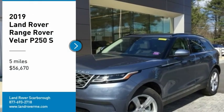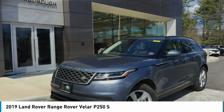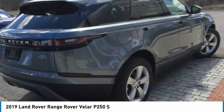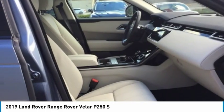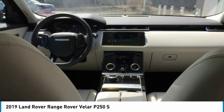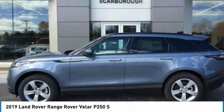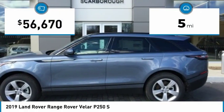Come test drive the 2019 Range Rover Velar. The Range Rover Velar is a perfect blend of design, technology, and performance. This glamorous SUV will turn heads, but will also give you all the functionality you'd hope for in an SUV. This vehicle has less than 100 miles.